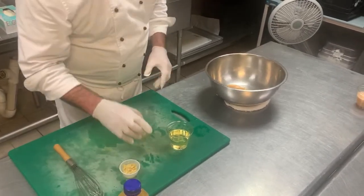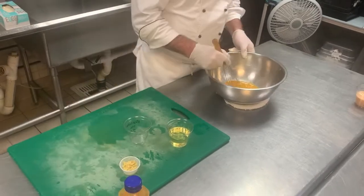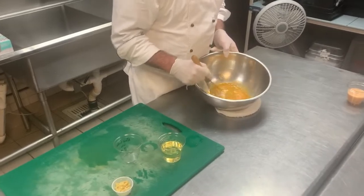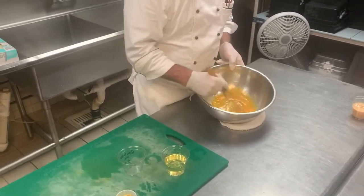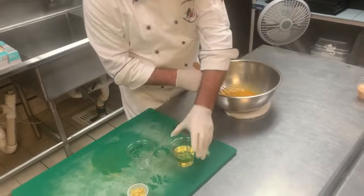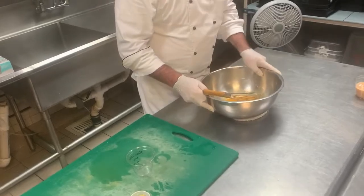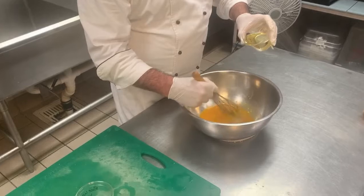Okay. So I'm going to add my rice wine vinegar to this. And again, you can add really whatever you'd like to this. If you want to add cilantro to this would be fine as well. So I'm going to incorporate this. And then as I'm doing this, that's why I have this on something wet, so the bowl will hold. I'm going to slowly add in my oil.